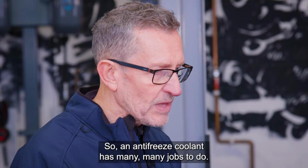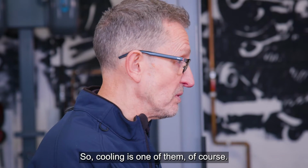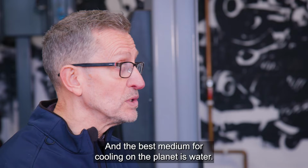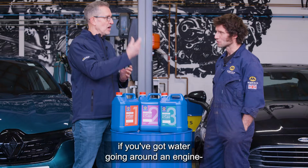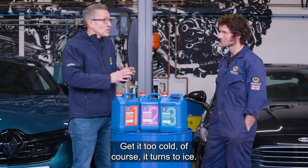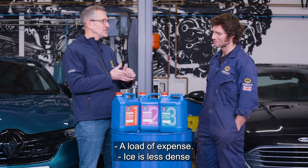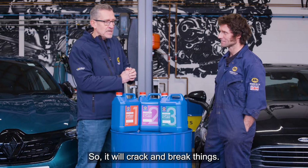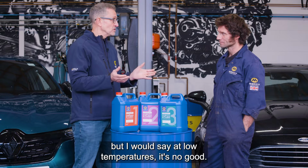So an antifreeze coolant has many, many jobs to do. Cooling is one of them, of course, and the best medium for cooling on the planet is water. But of course, if you've got water going around an engine, corrosion on its own is a massive problem. Get it too cold, of course, it turns to ice, which is less dense than water and expands, so it has nowhere to go and cracks and breaks things. So it's great taking heat away, but at low temperatures, it's no good.